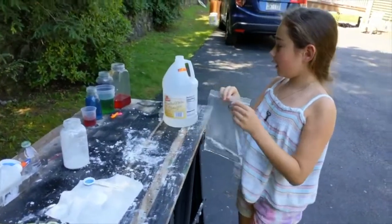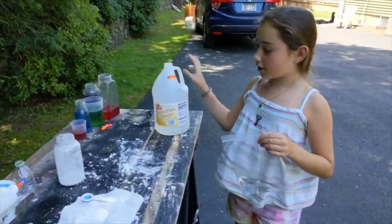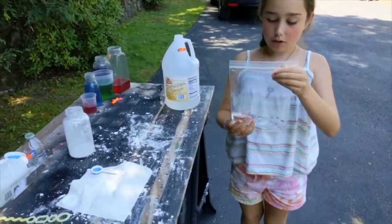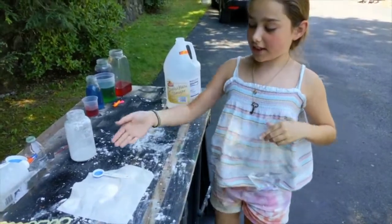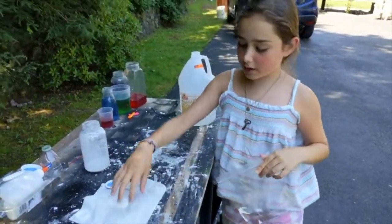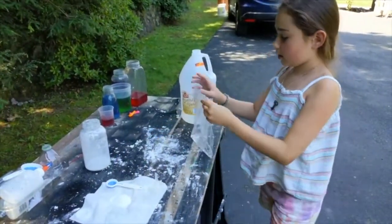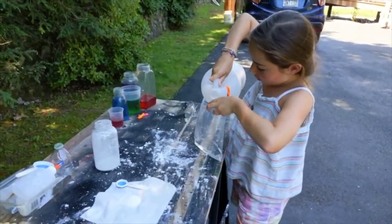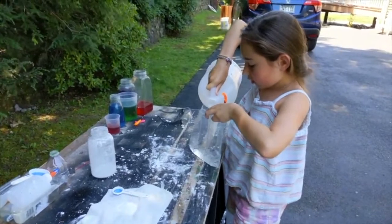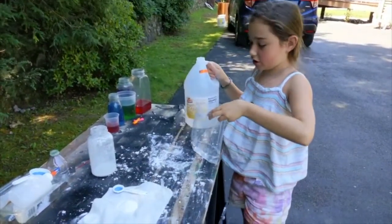So you would need vinegar, baking soda, a tissue, a bag, and warm water in that bag. As you can see, I already have the baking soda and the tissue, and now I'm going to pour some vinegar into my bag. Make sure you have a little bit of water, not too much, that will slow the chemical reaction.